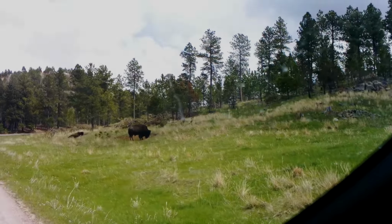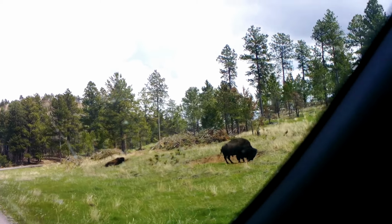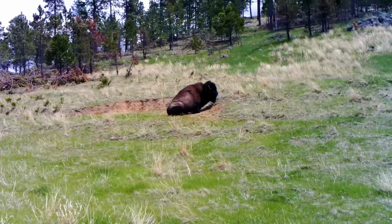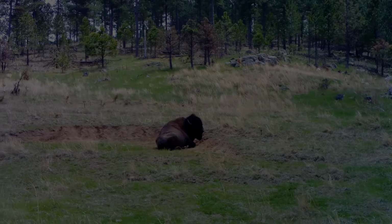Hey, sweetheart, get out and pose with that buffalo. I'll take your picture. Are you trying to get rid of me? No. Sure will like you. We're going around the dude.